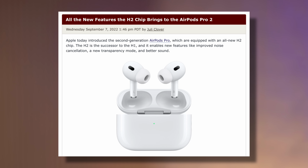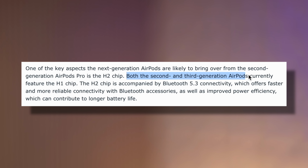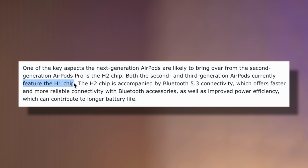Now for change number 2, both of the new AirPods 4 models will get the new H2 chip, which is a really big deal because the AirPods 3 that we have right now actually uses the original H1 chip, the same as what we had in the AirPods 2.